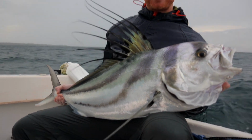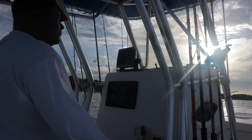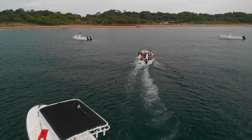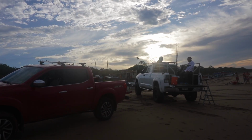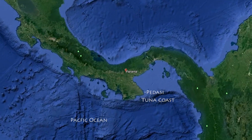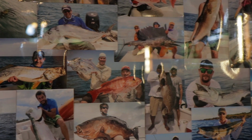Last day I managed to catch the fish I came for. Rooster fish. So here we are, I'm in Panama. First time for me. This is the tuna coast. It's really famous for big cabera, big rooster fish, and a whole host of other species. It's the rainy season though, so it's not easy fishing.